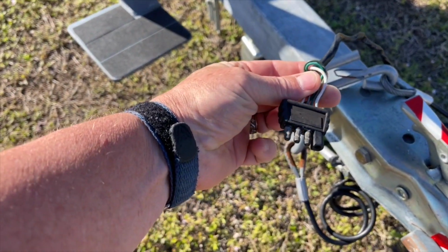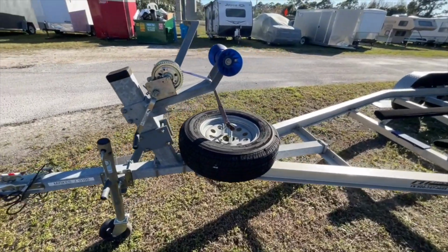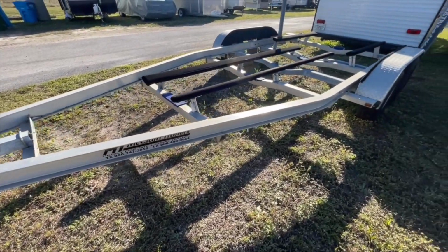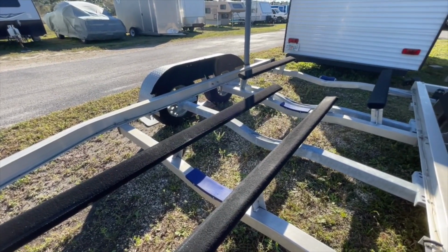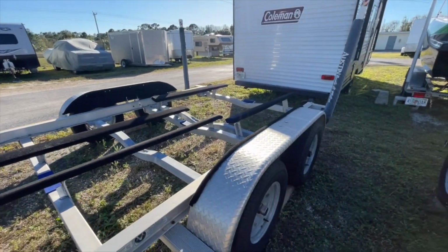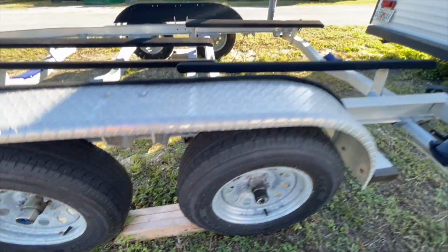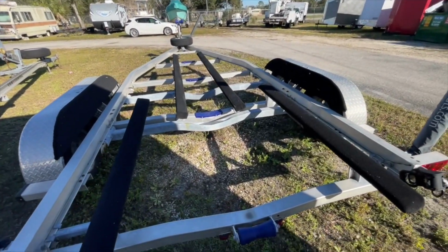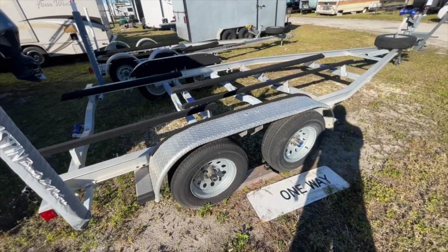For somebody who would like to purchase the boat, it does have a 4-pin, is how it's rigged up. Everything looks to be in pretty good condition. Nice spare. The frame itself looks to be in really good shape. The bunk padding, all really nice shape. All the pads, they're there all the way down. They all look to be in really good shape. All the main tires look to be in good shape. All the hubs. Nice guides with padding. And this comes with this boat. So I just wanted to show you guys this here at the end of the video.